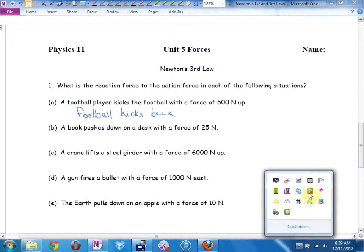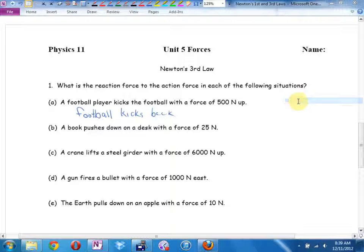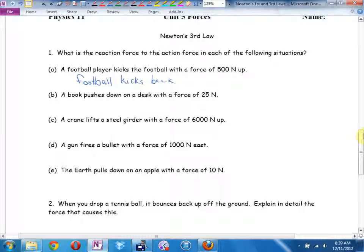Oh, got a latecomer. B, a book pushes down on a desk with a force of 25 newtons. What does the desk do? Push back up, with 25 newtons.